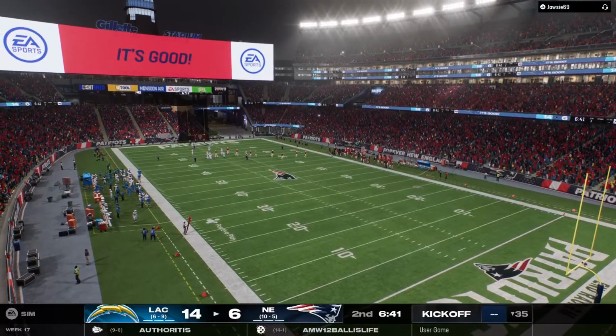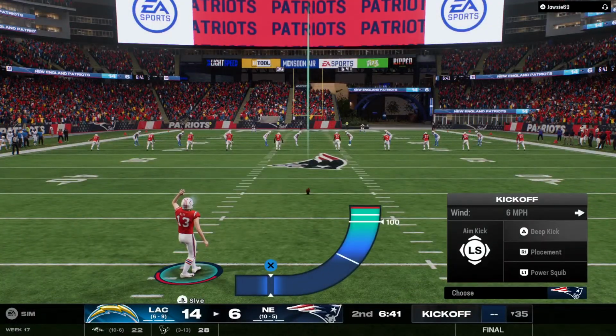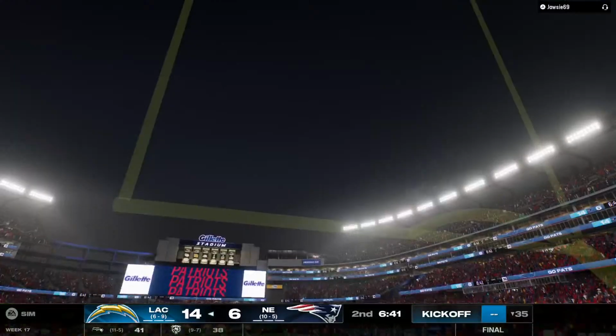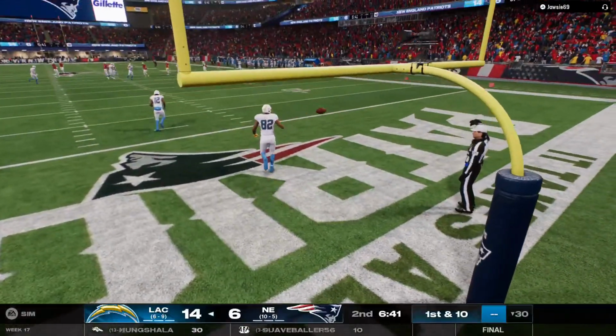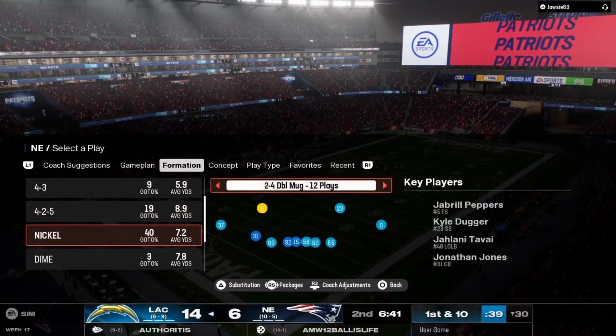It's 10-6. So it's not exactly what you're looking for when you set out on a drive, but at the same time, you don't want to come away empty-handed either. So in this case, they'll take those 3 points. This one is fielded in the end zone, but he decides not to bring it out. So they'll take over at the 30-yard line.